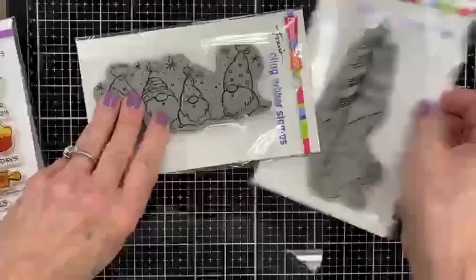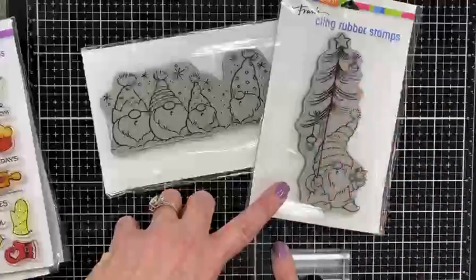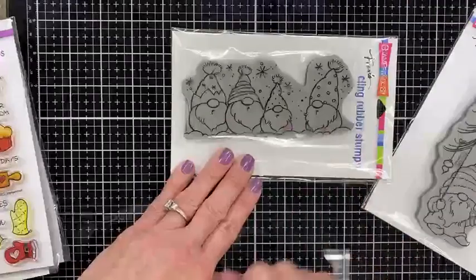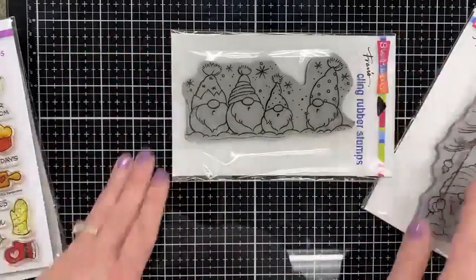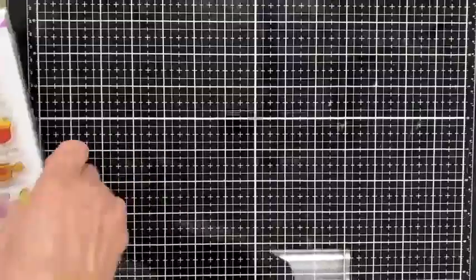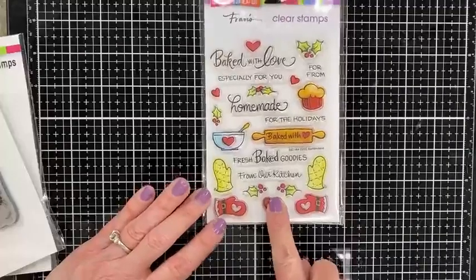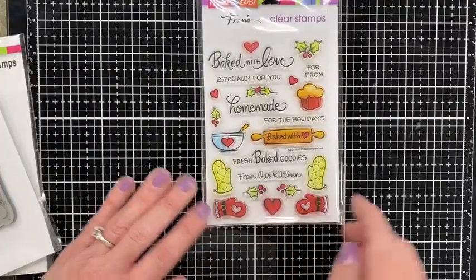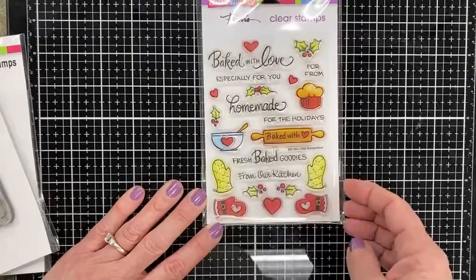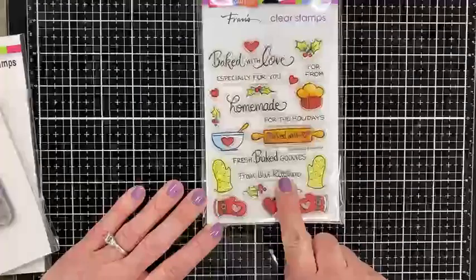For my customers that love gnomes just as much as I do, we have the little gnome with the feather little tree and the little border of gnomes, which makes a perfect little mini slimline card. A nice sentiment if you're one that likes to bake and give baked goods for the holidays. This is a really cute little set that you could use for tags and such.